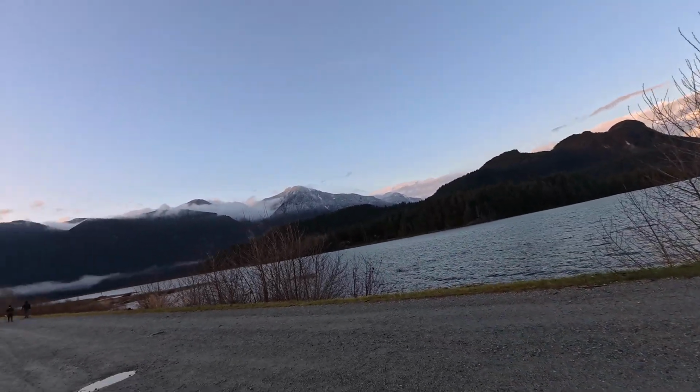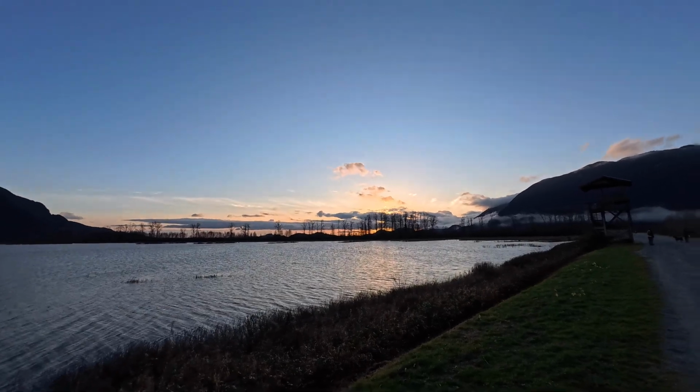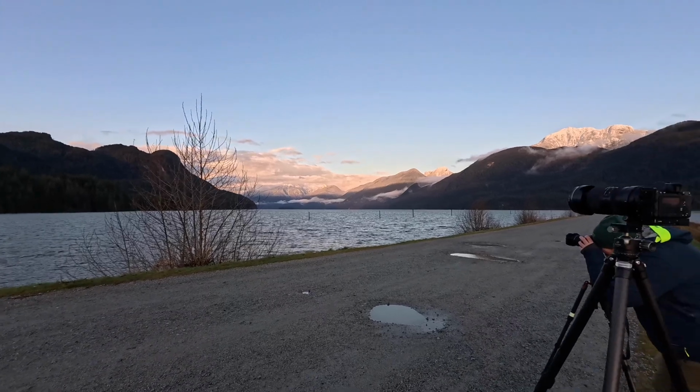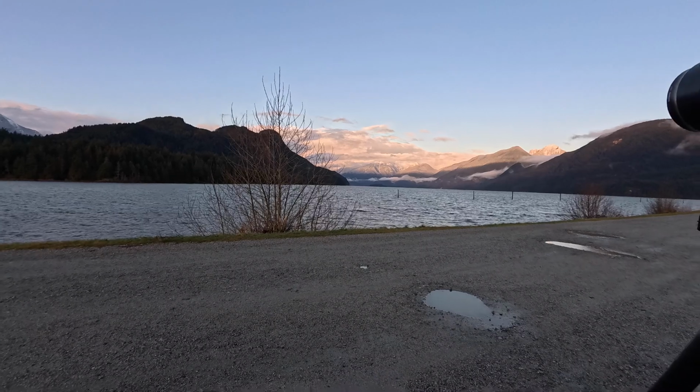We're half an hour from sunset. Hopeful that this will stay clear and some of this will light up. It already is. And it's beautiful right now, so we are snapping away here.